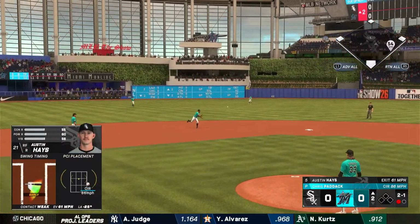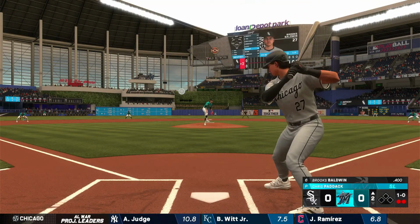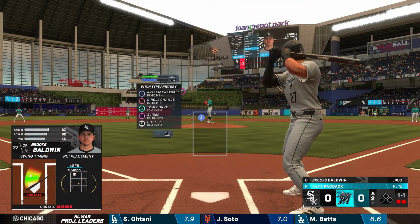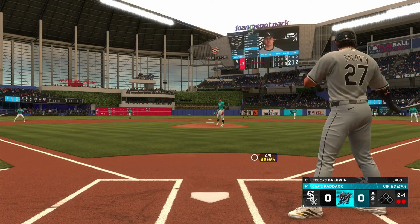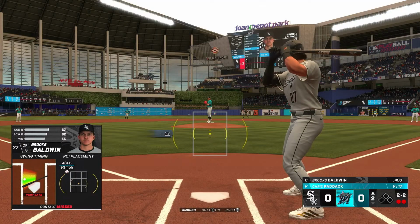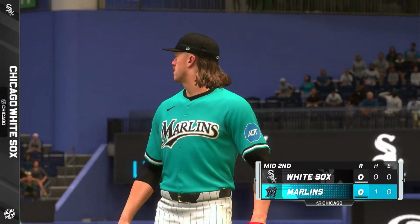Hit on the ground to short. Lopez in plenty of time to first. 2 up, 2 down in the top of the second. 2 down, bases empty. Here's the center fielder, Brooks Baldwin. Ball one. Late on that fastball. There's a swing and a miss. Got him swinging. He chased the changeup. That ends the frame. We'll go to the bottom of the second. No score.